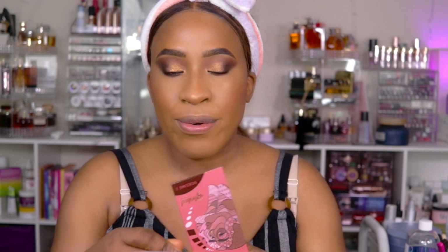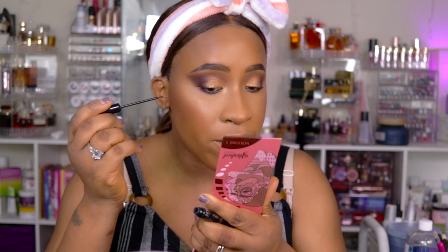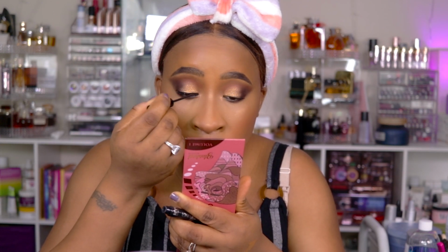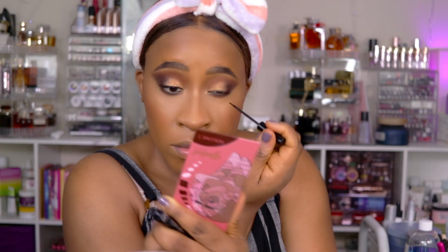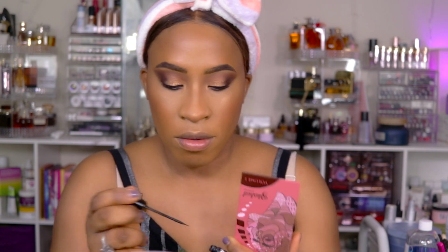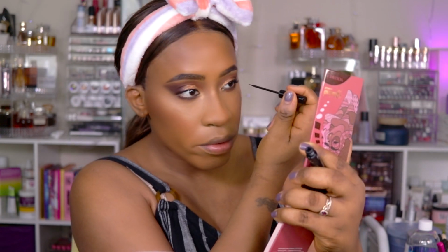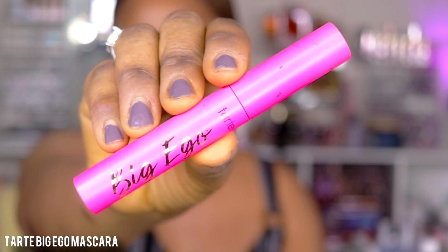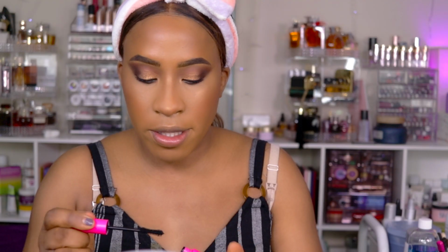Before I apply my lashes, I will go ahead and put on a liquid eyeliner. I actually don't have a specific new one to wear. This has always been my favorite, the NYC Liquid Liner. I'm going to be using the Tarte Big Ego Mascara. I've never used this mascara before. Hopefully it's really a good one.